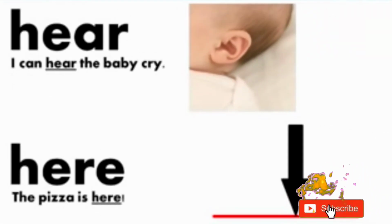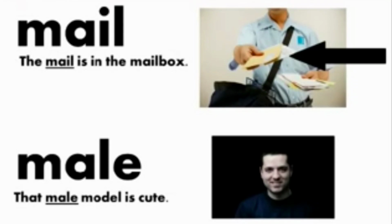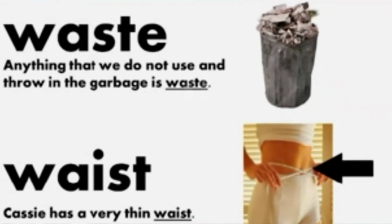Here, hear. I can hear the baby cry. The pizza is here. Mail, male. The mail is in the mailbox. And the other male is, that male model is cute. Waste, waist. Anything that we do not use and throw in the garbage is waste. Cassie has a very thin waist.